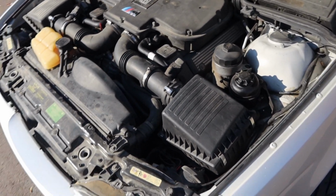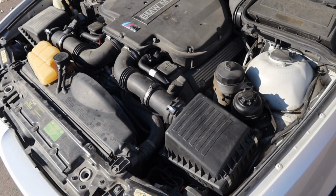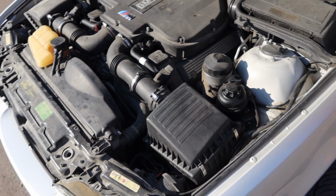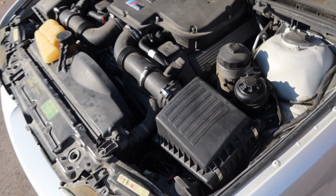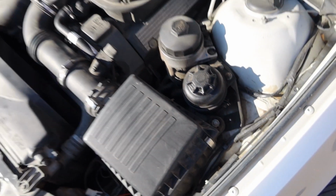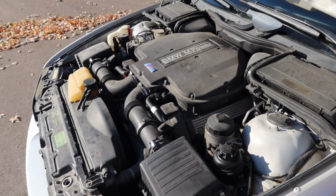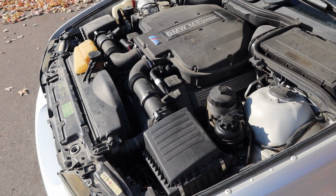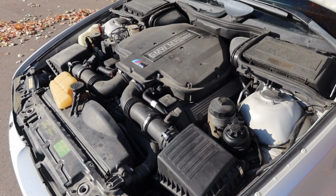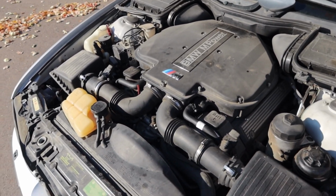One of the power steering lines is seeping, not leaking, but not the pump itself, it's just one of the hoses. Actually, it'll be hard to focus, but it's connected to the reservoir. Other than that, the engine bay's apparently never been washed in 15 years, so I'd say it's actually pretty good. I decided not to wash it because everyone always thinks you're hiding something.